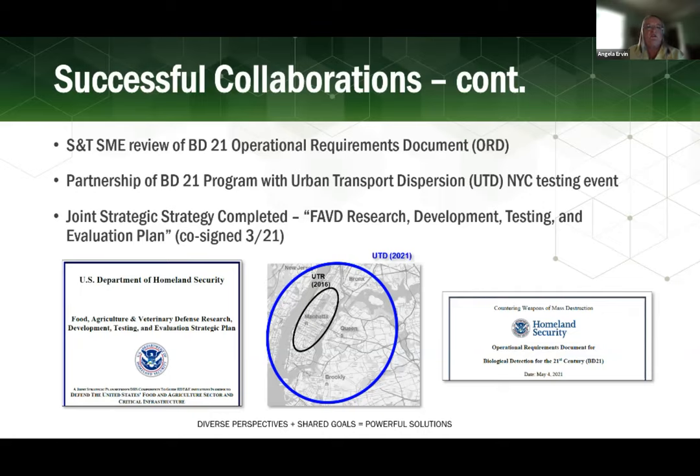Critical testing event, which is coming up in October, S&T is holding their urban transport dispersion testing event in New York City. And we're partnering with many agencies, one of which is the CWMD and the BD21 program. If you want to know more about this, please reach out to me, but this is a significant event where we're going to release biosimulants and chem simulants, and we're going to track the spread underground, in a subway, and above. So a major event for many organizations, but in particular, S&T has spent a lot of time on the development, getting ready for this event.